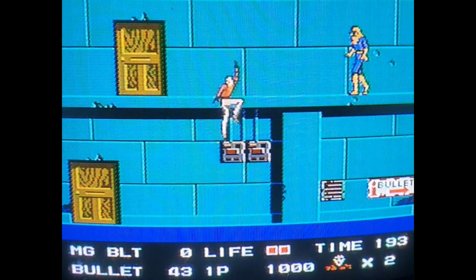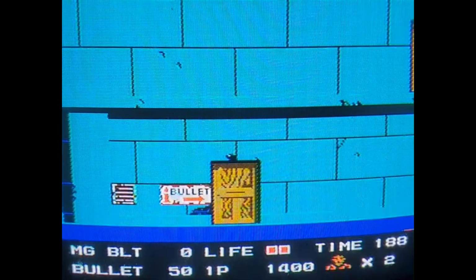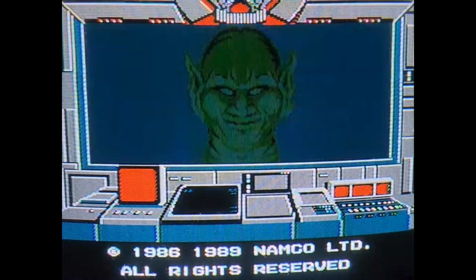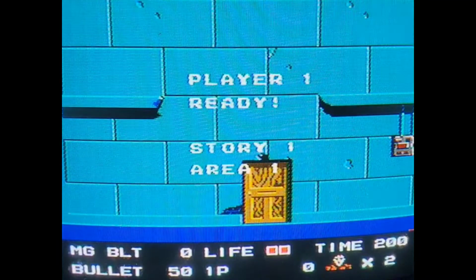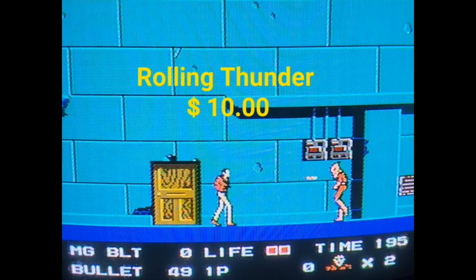A lot of it revolves around taking cover from enemy fire and also entering doors shown on screen that contain hidden pickups and ammo. Rolling Thunder is definitely one of my favorite games ported from the arcades to the NES. It's pretty easy to find, too. On pricecharting.com, it's valued at about $10.